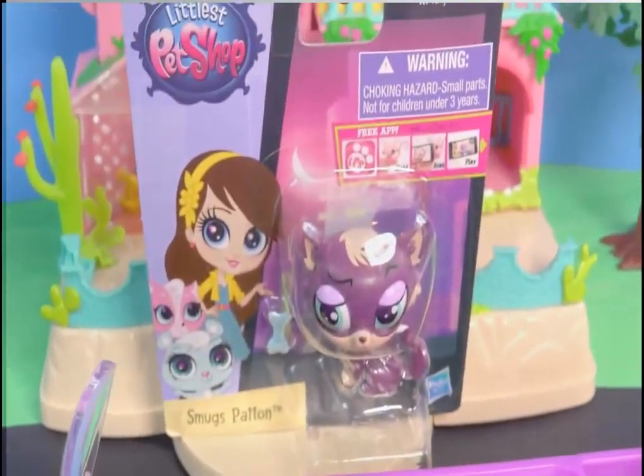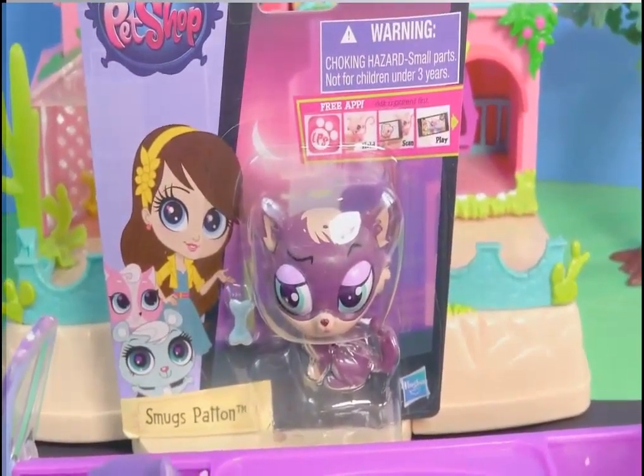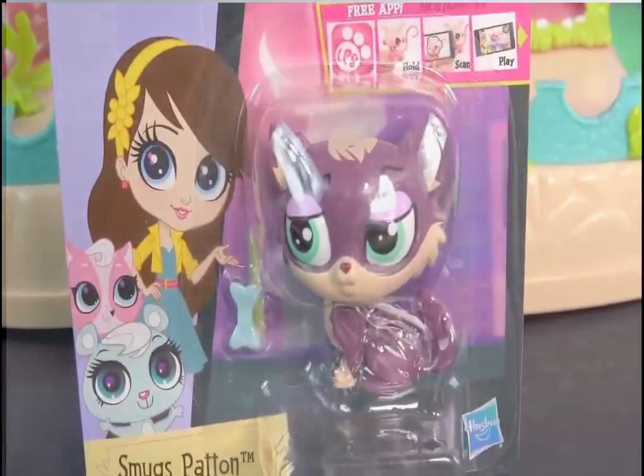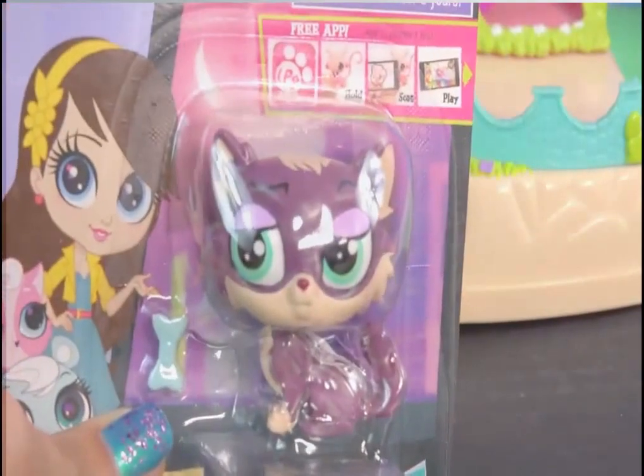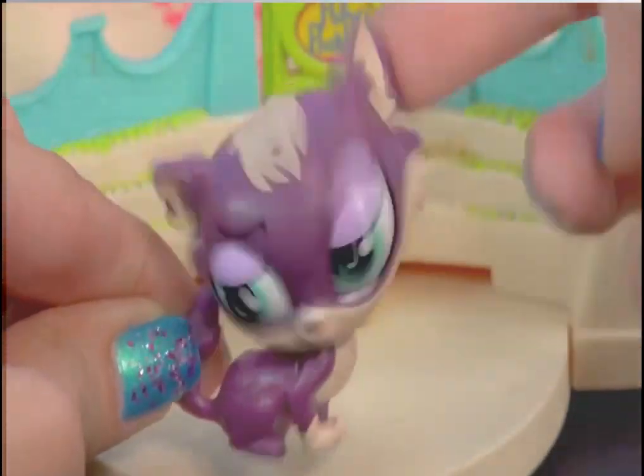Looks like we are picking up our very first customer right here. We've got Littlest Pet Shop Smugs Patton. Oh my goodness, what a cute little kitty cat. All right, let's go ahead and check him out. Come on out, Smugs. So he is one cute little bobblehead kitty. He's all purple.